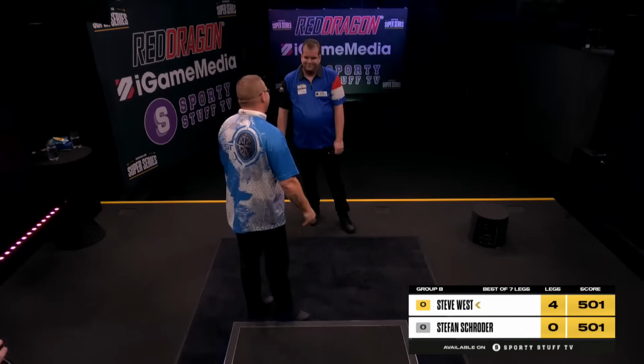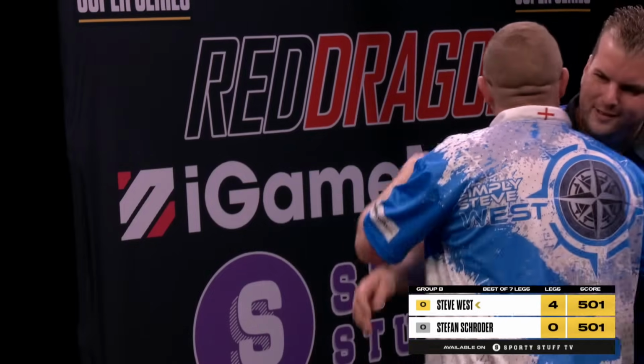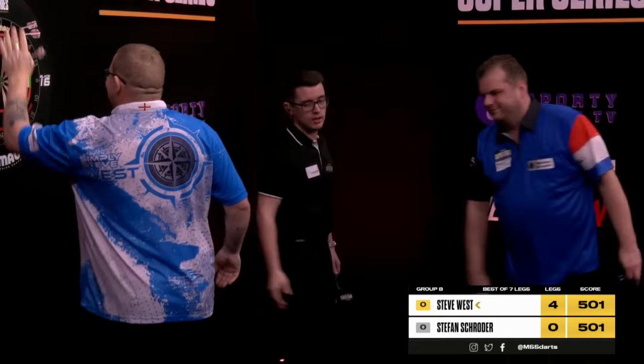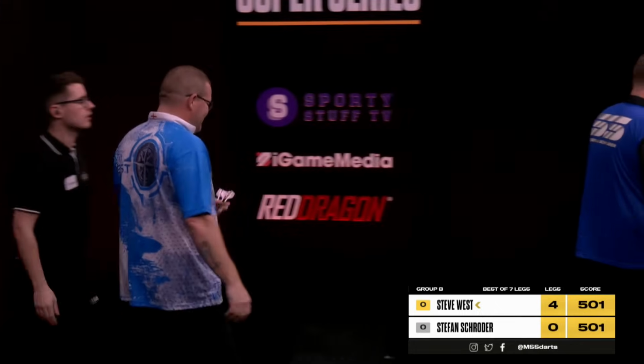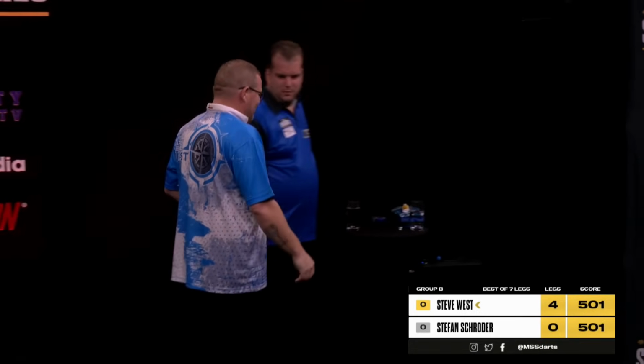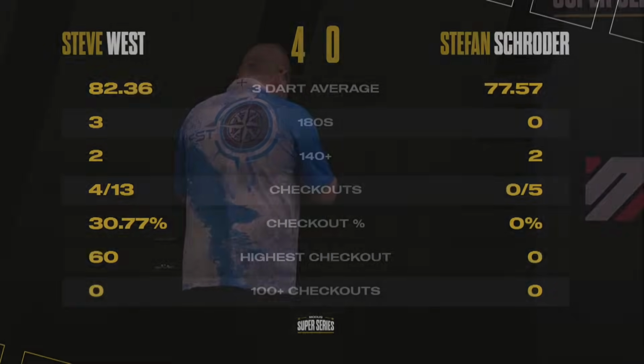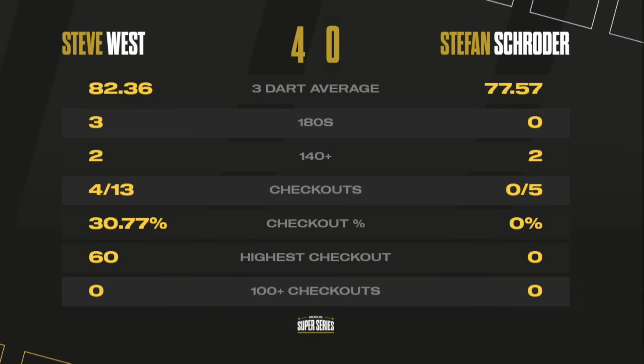Steve gets over the line. He is a perfectionist, so he won't be happy the way that he ended that game there. But for the majority of that match, he just looked really good. Three 180s is good scoring there, but knowing Steve like I do, not only did he want to win a game, he's watched Robert Thornton put in a fantastic performance. But the bottom line, Steve, you've gone back to the top of the group. You sit on 8 points, a 4-0.